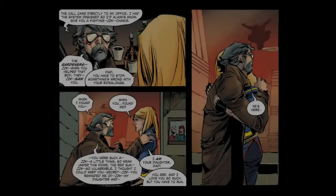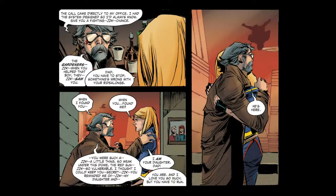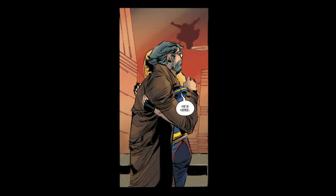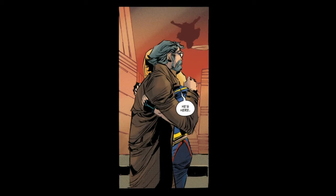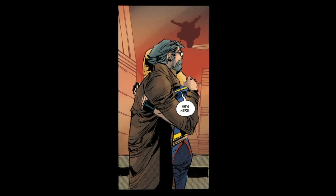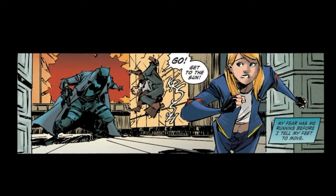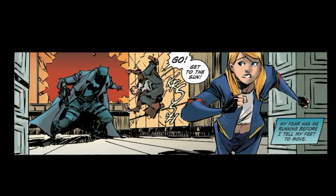But anyways, he just keeps saying they found out about you and stuff. So basically what we gather is Jim Gordon found Supergirl when she was little and adopted her. So she's Kara Gordon. And so far there hasn't been a Barbara Gordon. But anyways, Jim Gordon says he's here. And then we see this full page, which is drawn okay. It's definitely better than the rest of the art, although it's a little wonky if you look at his hands. But anyways, this evil Batman smashes through the window and knocks Jim to the side.